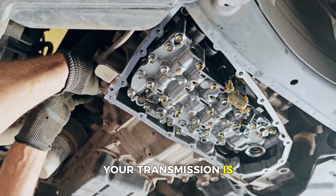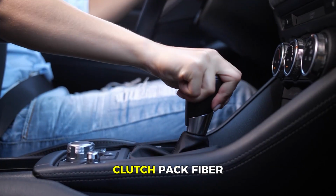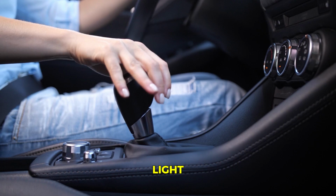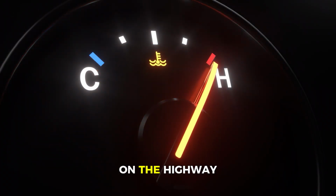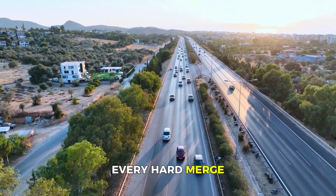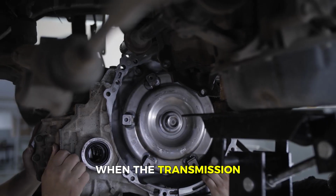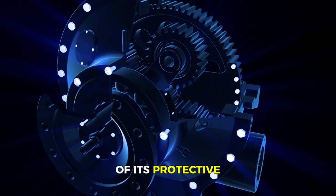Your transmission is dying right now. Not dramatically, quietly, microscopically. Every time you accelerate from a light, every time the fluid temperature climbs past 185 degrees on the highway, the stock ATF starts losing its grip on the metal it's supposed to protect. Every hard merge onto the freeway, every tow load, every summer afternoon when the transmission tunnel radiates heat into fluid that was already running at the edge of its protective range.